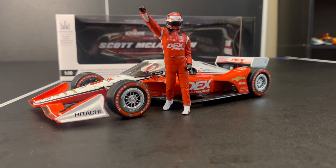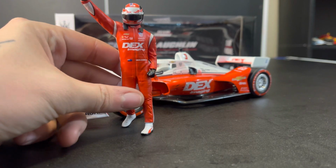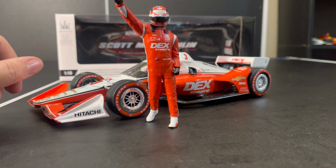So let's go ahead and get started with the one special element to this, the Scott McLaughlin figure. This is an Authentic Collectibles exclusive. It's not him doing the roly-poly after he burned his ass on the exhaust, but it is a decent pose. It's different. It's also Greenlight once again doing figures that are very difficult to stand up. Now this one actually is better than some of them, but it has its moments where it doesn't want to stand up. So let's go ahead and take a look.